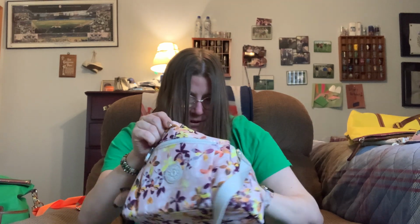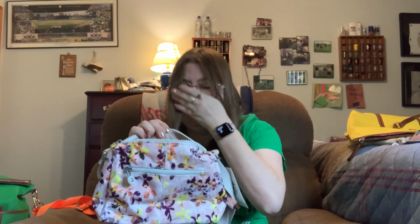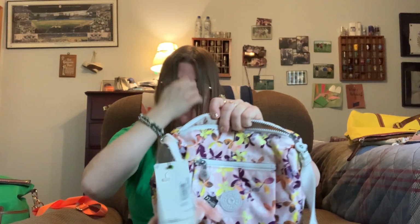There's no key leash, but you have a zipper pocket in the back. I wish this chair was closer. Sorry, guys. A little zipper pocket there. So this is perfect for a running errands bag. And you've got just a pen pocket and one pocket, but that's okay. It's really cute. Or I can bring this to the beach. It's a beautiful bag for the beach, and use the tote for certain things.